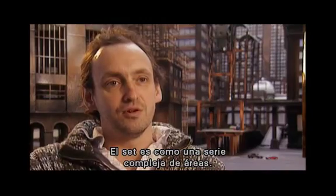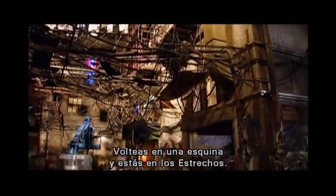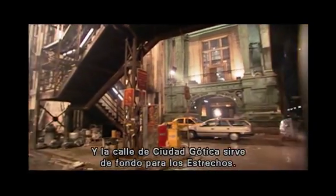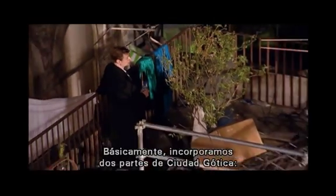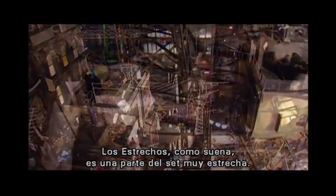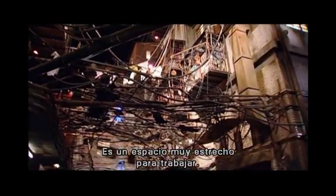The set is a complex series of areas. So you'll turn a corner and you're in the Narrows, and you'll turn another corner, you're on a Gotham street, and then the Gotham street gives background to the Narrows, so it all becomes a giant set build. We've managed to build a city, an actual freeway, a borough, and then a downtown area, all in the same building. Basically, we're incorporating two parts of Gotham City, the Narrows. As it sounds, it's a very narrow part of the set, and the buildings are all overhanging, lots of balconies. It's quite a tight space to work in.